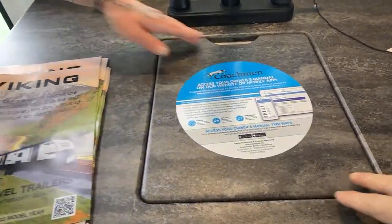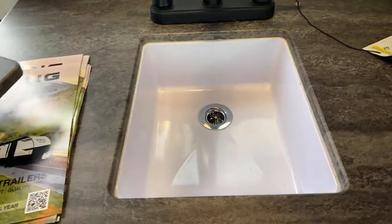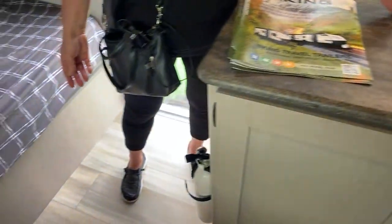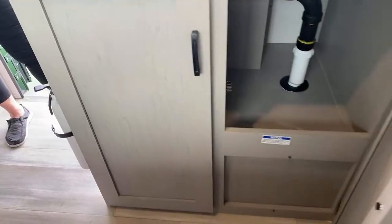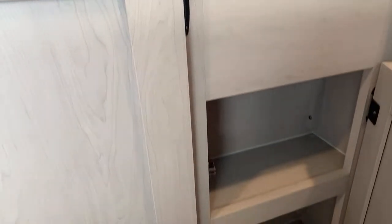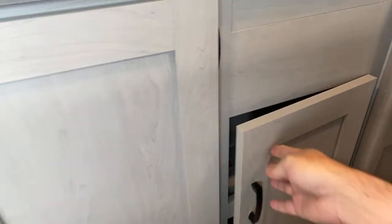You've got a small single basin sink, right? It's just for one pan, okay? But there is tons of cabinetry. Yeah, it's not gonna fit there. Yeah, so tons of cabinets. Storage there. There's that cabinet that I opened up there. There's a cabinet that's down beneath the stove. So lots of cabinetry, okay?